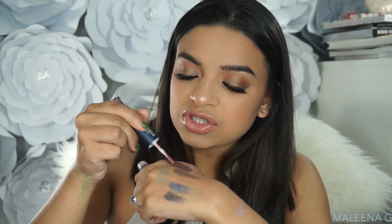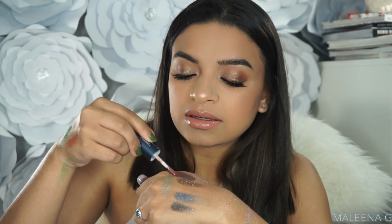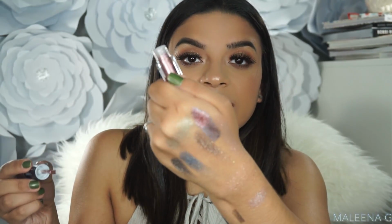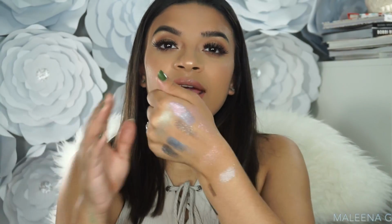What you're supposed to do is just apply it on top and, oh my god, it's so pretty and so crazy pigmented. I love how pigmented all these glitters are. I do want to pick up so many other colors, but like I said, they're never in stock right now on Sephora's website. It's so hard to find them in store. I want every single shade of these glitters.